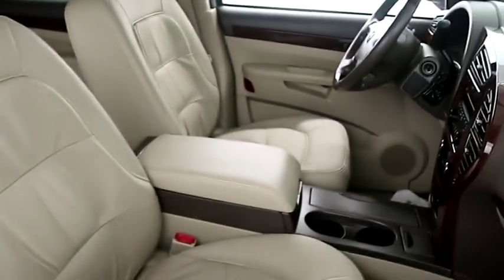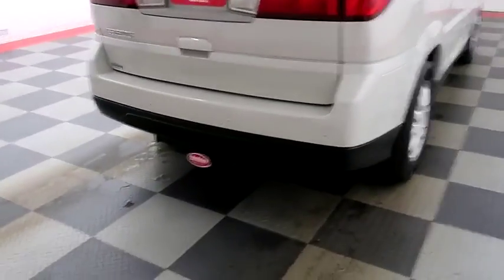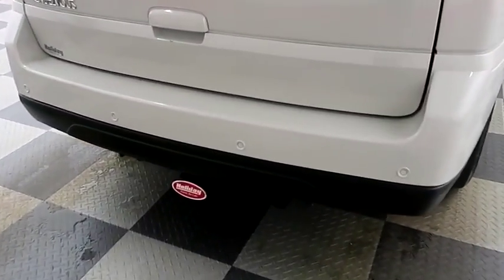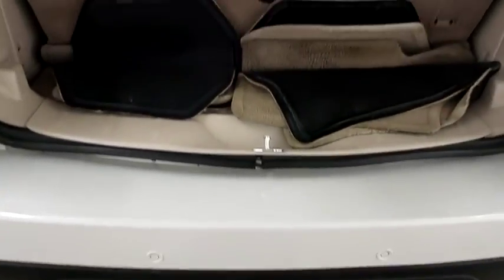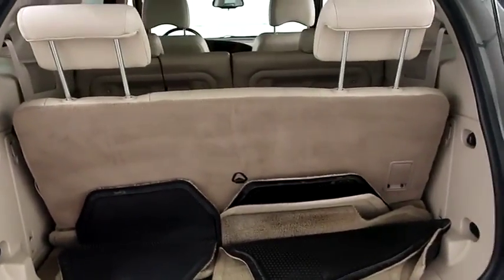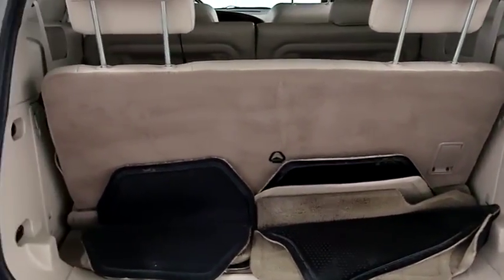Inside, leather interior. Seats are clean all the way throughout. One more look down the passenger side. Then we're going to swing around to the back end. Rear backup sensors and a factory trailer hitch on the back. Taking a look in the hatch. The back seat does fold down to provide you with additional storage room if you do need more space.